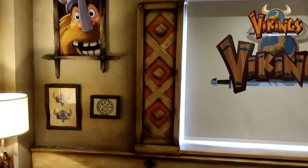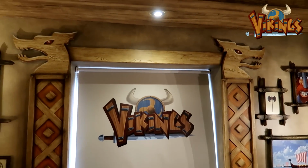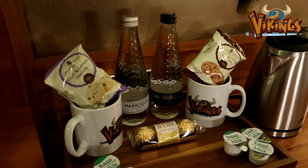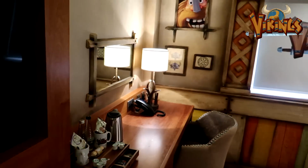And I love the wooden effects all around the bottom just there underneath the window, and the two heads at either side of the window there as well. But yeah, all the little details. Look at the mugs just down here. I'm liking that. The themed Vikings mugs at the bottom. Things like the light fitments there as well.